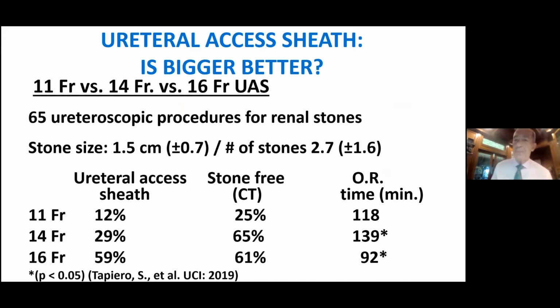Is a bigger sheath better? When we reviewed this in our shop, what we found is that while the 16 French did not improve the CT absolute stone-free rate, it did, however, significantly decrease the OR time.